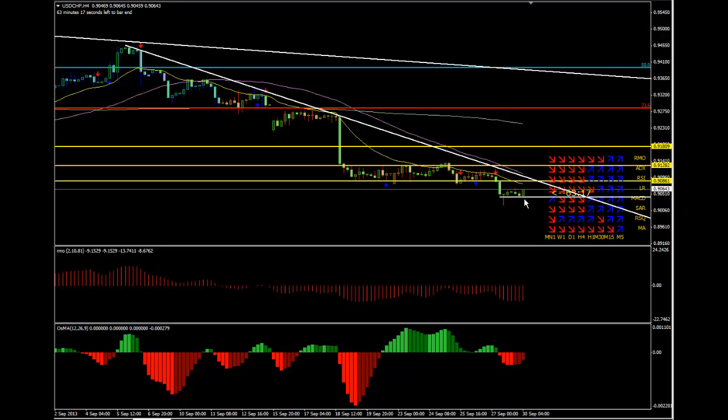Okay, everything's looking negative, so we want to see a bearish engulfing candle close lower. That's it. If it moves higher again, it's got to trade above all this consolidation here in order to be positive again. And it's going to take a lot of positive momentum to the upside to do so.